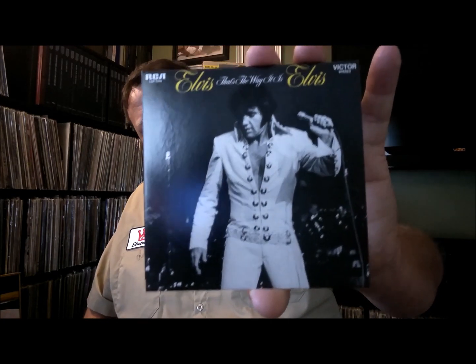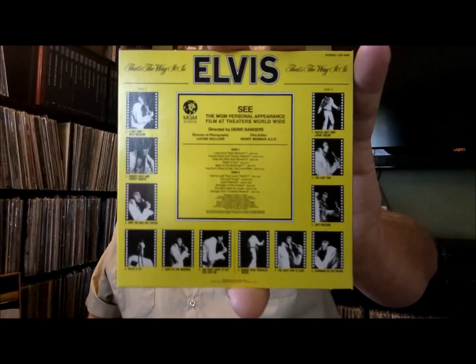After that is my hands down favorite Elvis album ever. My favorite period in Elvis's career is Elvis, That's the Way It Is. This was a second to last movie. It was a documentary about his concert series at the Hilton in Las Vegas, and it is the best vocals of his career in my opinion, and just everything amazing about Elvis.